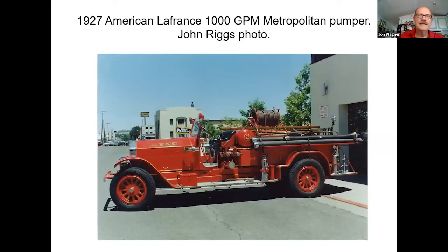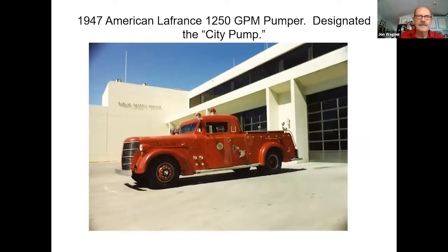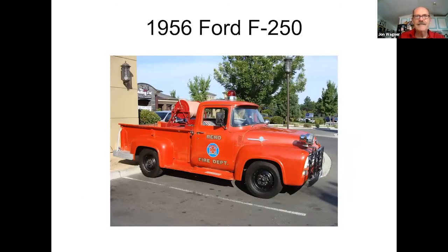This is a 1927 American LaFrance, a 1000 GPM Metropolitan pumper. This is a 1947 American LaFrance, 1250 gallon a minute pumper. It was called the City Pump. We have a 1956 Ford that was a general purpose vehicle in the fire department since it was new. This truck was built in San Jose, California.